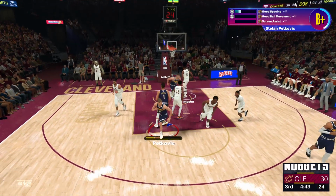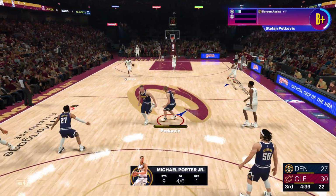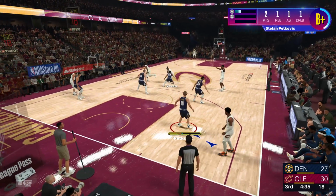Bucket is good. Porter's got 9. And the size Porter Jr. has helps him on those physical takes. Great work inside there.